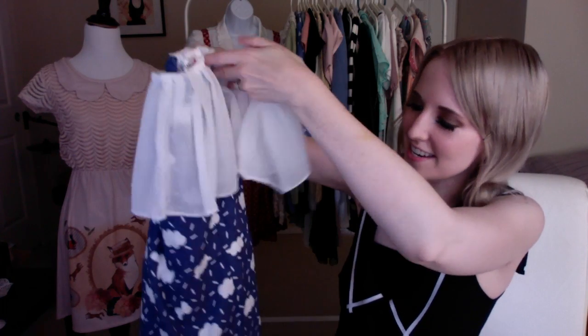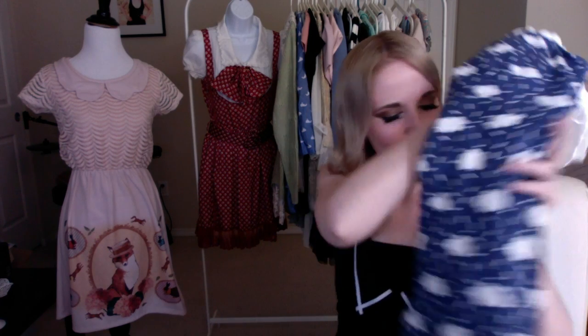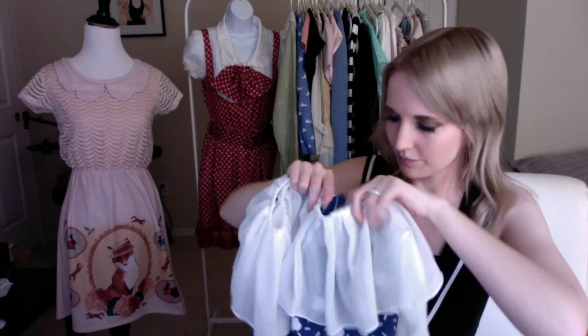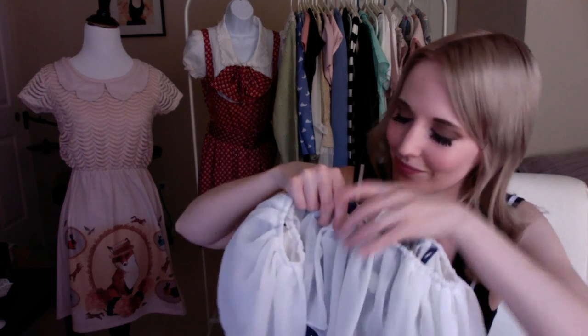And I can guarantee that she won't run into anybody with the same outfit ever. This is the only one I've ever seen, and I just had to snap it up. It's perfect for summer. It's perfect for a beach day, or for a picnic. And it has a silky layer that can kind of float around like a cloud. Do you think she might like that? You do.